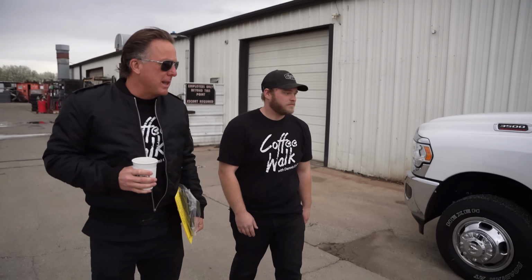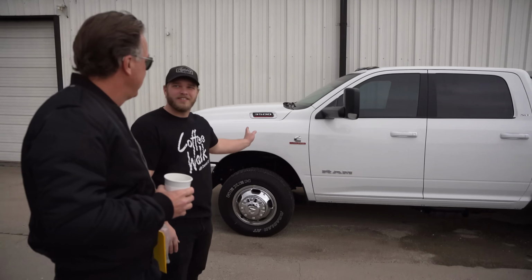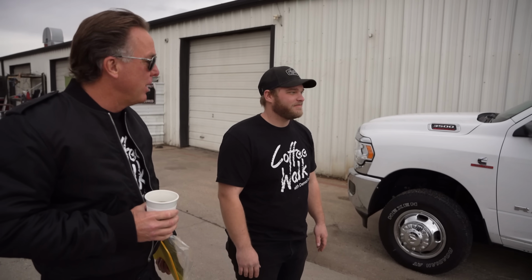How about fuel? It's got the big tank in it. It does. Awesome. And it's running. It's quiet. That is really quiet. Yeah. Wow. Maybe we could film with the truck on.